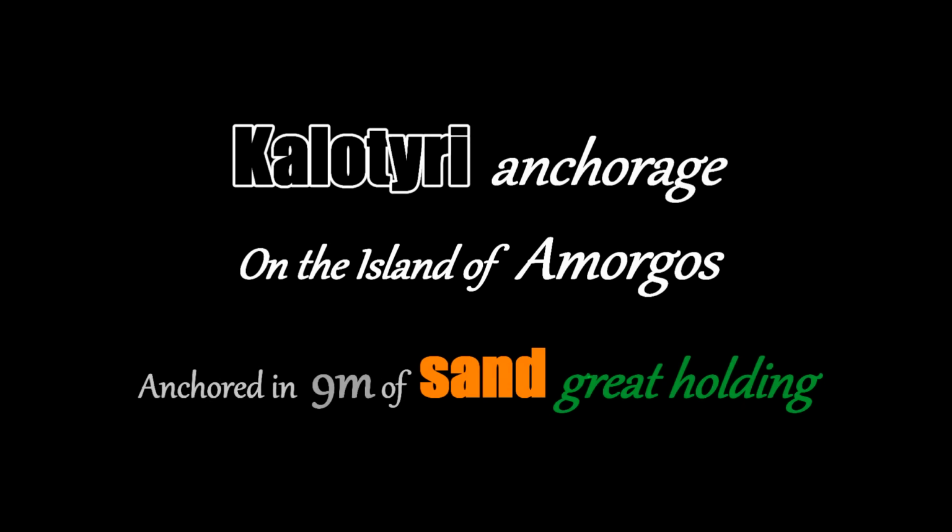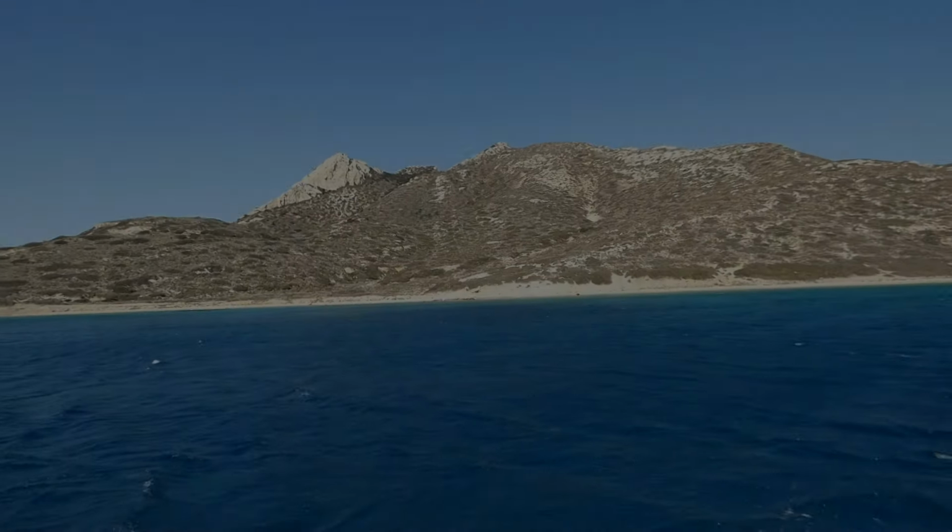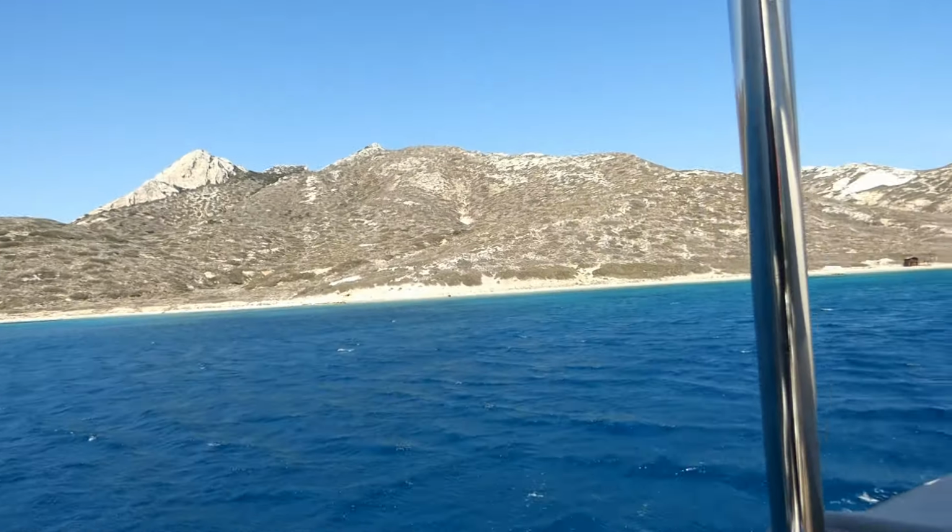So we've got about 50 metres of chain out. We're in 9 metres of water, lovely sandy bottom, and by all accounts the holding here is fantastic, and I have to say overnight we've not budged an inch.